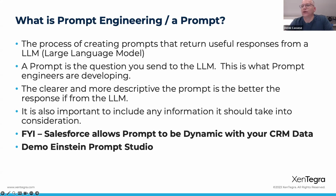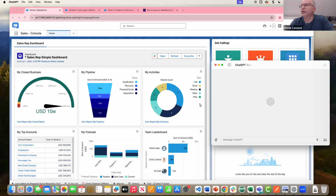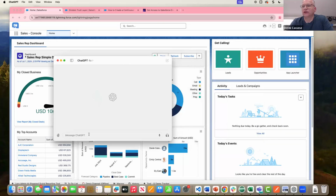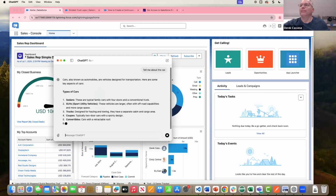Before I get to Prompt Studio, I want to demonstrate the concept of what we're talking about here. So ChatGPT, generative AI. Let's do this. Tell me about the car. So that's a pretty bad prompt, right? That's a prompt. Tell me about the car.